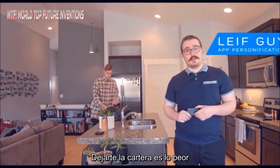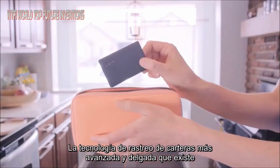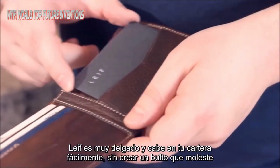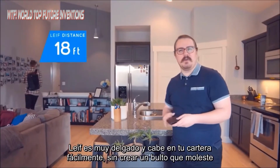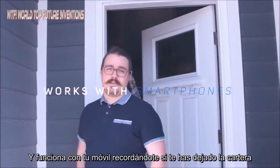Leaving your wallet behind is the worst. That's why we invented Leaf, the world's thinnest, most advanced wallet tracking technology to date. Leaf is super thin and slides easily into your wallet without adding annoying bulk. And it works with your smartphone to instantly remind you if you've left your wallet behind.